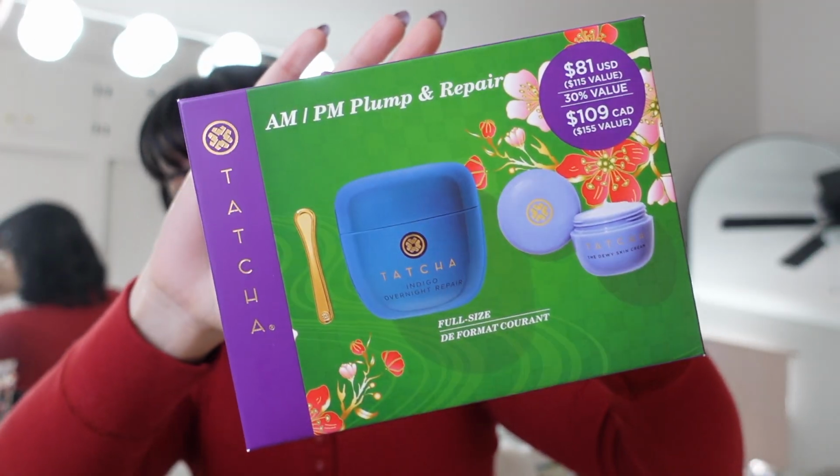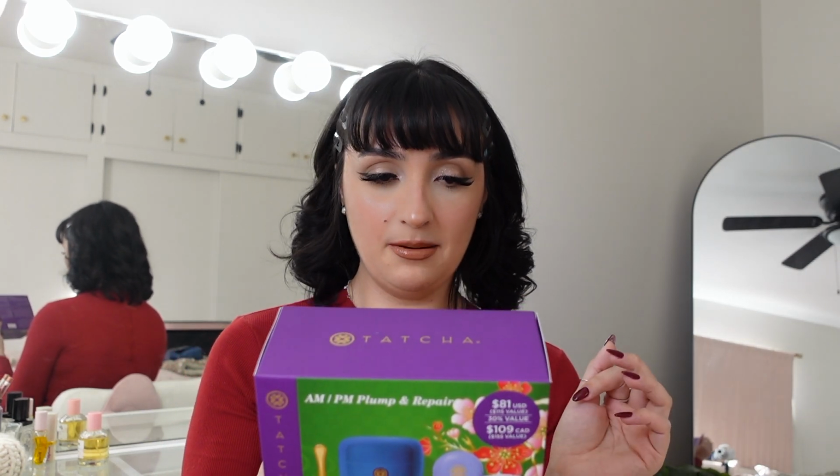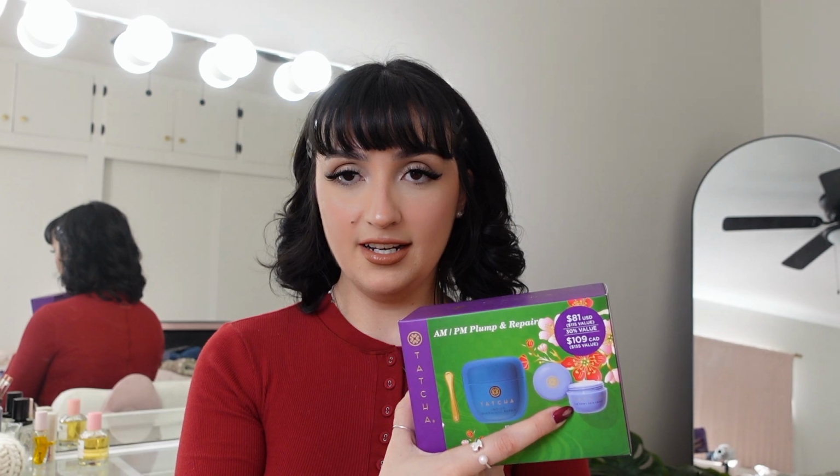And then on another Tatcha line, I did go ahead and buy this. Some of these are gonna be gifts. This is one of them. This is the Ritual AM PM Plump and Repair. I've used the dewy one. Your skin will be so plump and lush afterwards. And then the full size Indigo Overnight Repair is also really good. I'm obsessed with both of these and they both smell really good and not too overwhelming. It's perfect for nighttime, I feel like.